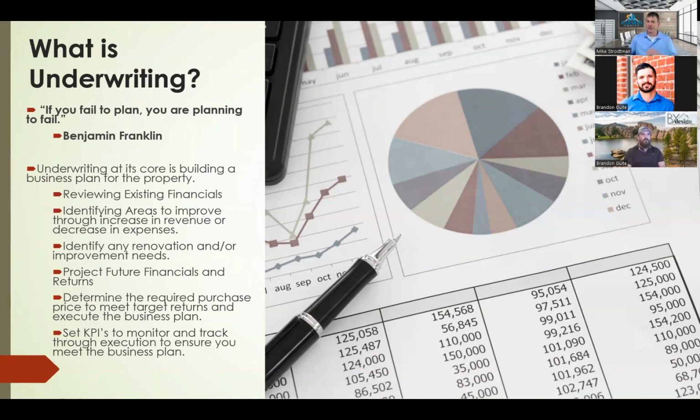Yeah, those KPIs are so important. All the way through the process, you're constantly monitoring that from purchase and operating that property. Definitely when you're looking at the asset management side of things, and all the way through the sale. So no, they're important.